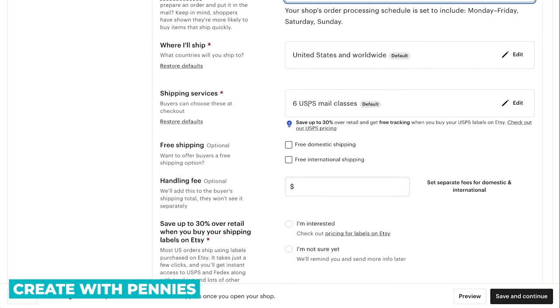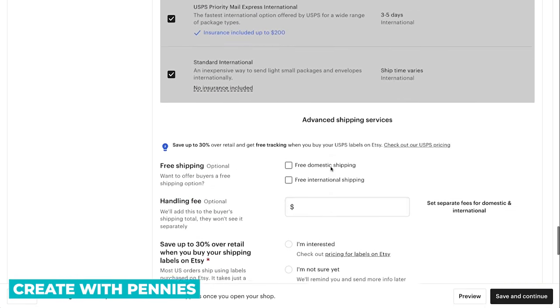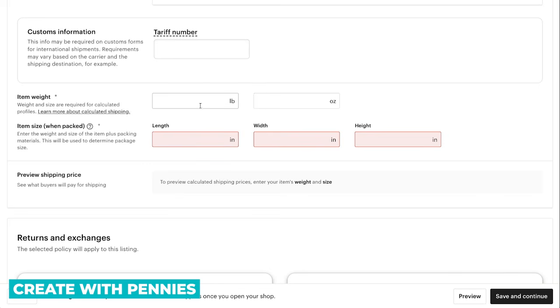Then you give the option of USPS or whatever type of shipping you're going to want to do. And then you can save that as a shipping profile. For a physical product, you would also need to put in the weight of the item to calculate the shipping and the size of the packaging. So you would definitely need the inches of the length, width, and height of your box.